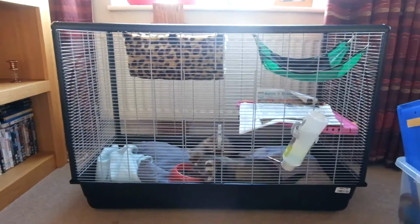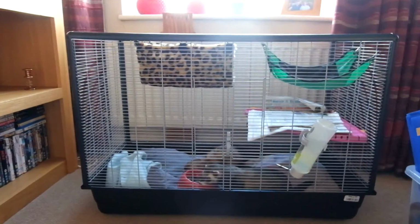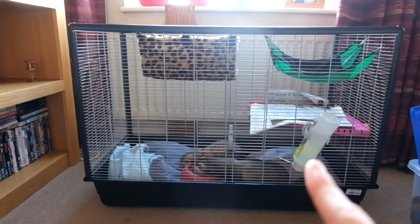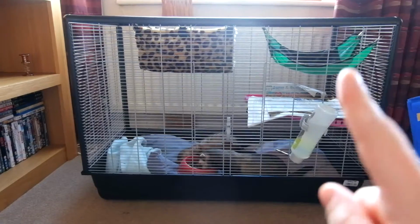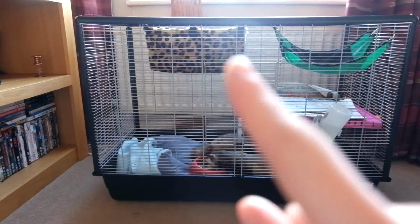I think they got it from Pets at Home, and this is like a giant rat cage. I will find out everything like prices and stuff at the end. Yeah, so it came with a water bottle and it came with this hammock. Like, they love this hammock so much. It took a while for them to get used to it, but they love it so much that my mum went and got them this one.